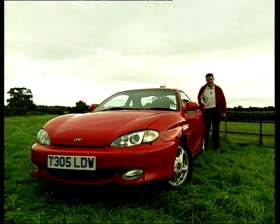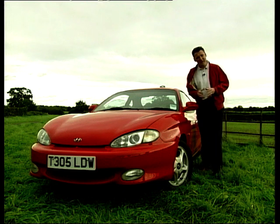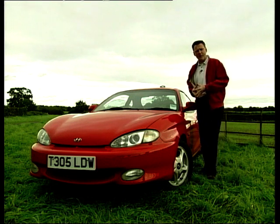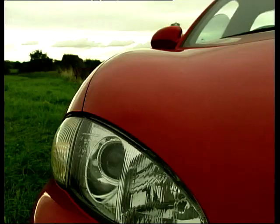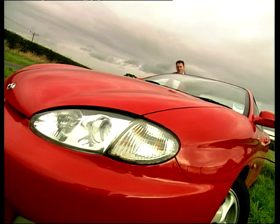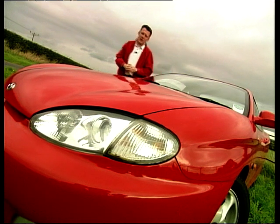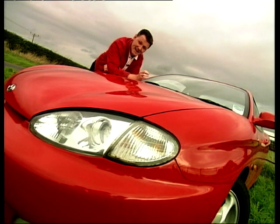When Hyundai launched this car a few years ago, they wanted to take the budget coupe market by storm. And to a certain extent, they've succeeded in that. When they initially launched the car in some of their press advertising, they compared the coupe rather favourably with the looks of a Ferrari. Not quite sure how they managed to work that one out, though. Now, I've walked around this car time and time again trying to look for similarities between this and a Ferrari, and I just can't see any at all.